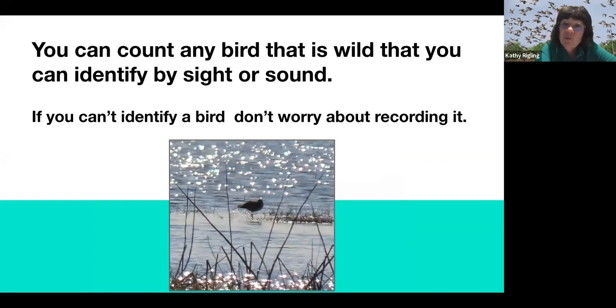You can count any bird that's wild that you can identify by sight or sound. But if it's like a chicken or someone's parakeet that's on a porch, you can't use those. And if you can't identify what a bird is, don't worry about it. This was a bird I saw one day, and it was backlit, and there was no way to tell what it was. So I couldn't count it, and that's okay. You can't count everything.